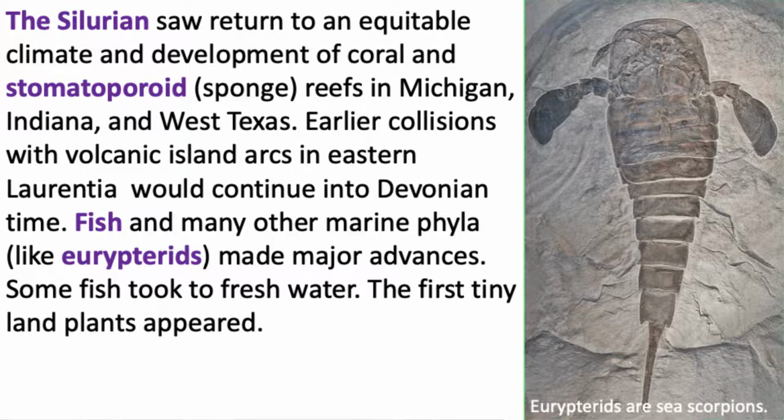The fishes actually came to prominence, and in fact, the Devonian is known as the age of fishes. So that's probably going to be an exam question, so listen to that. The Devonian is an age of fishes. There were only little tiny land plants around in the Silurian. By the time you get to the end of the Devonian, there are forests. So the forests actually make an impact on the Earth's environment.